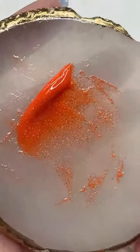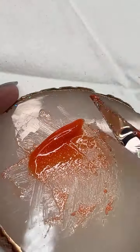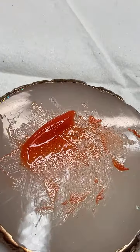All right, so we've got our orange and our glitter mixed in there. I think we are ready to apply this to our nail. So I'm just going to clean off my spatula a little bit.